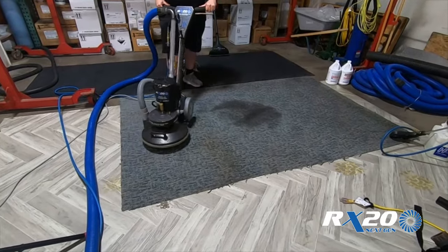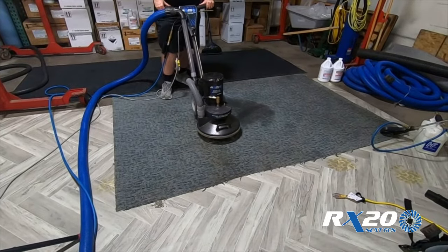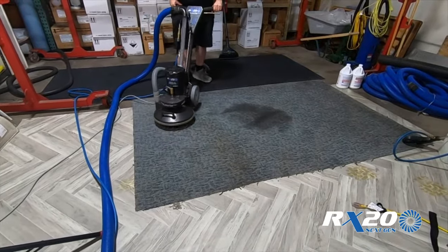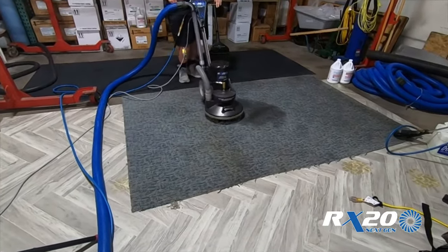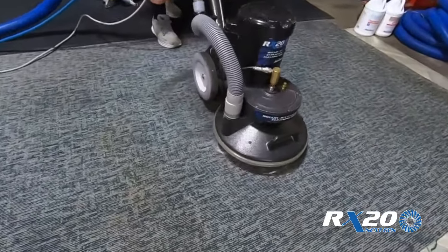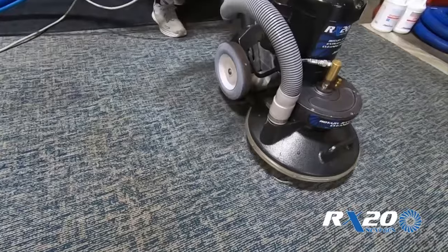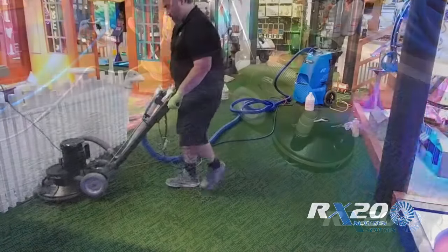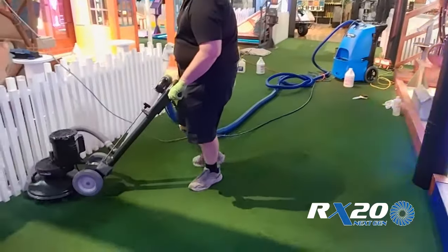But here's the kicker: faster drying times. The RX20's extraction recovery performance is top-notch, meaning those carpets dry quicker, leaving customers impressed and satisfied. No more struggling with heavy wands and back-breaking work. This tool is all about efficiency and results all day long. What does this mean for you? Consistent quality and happy customers.